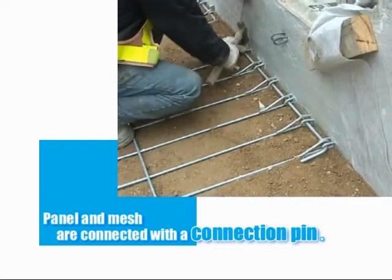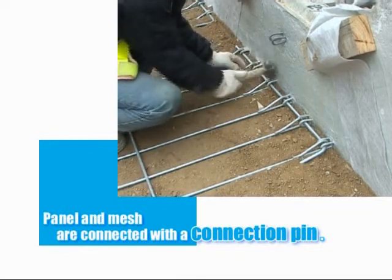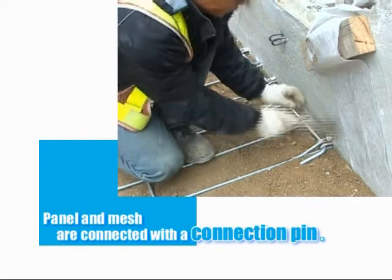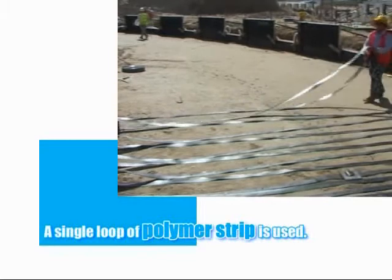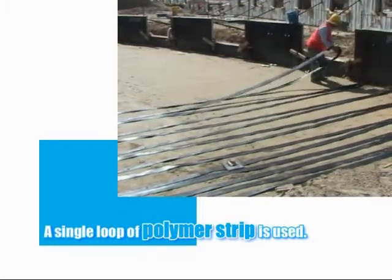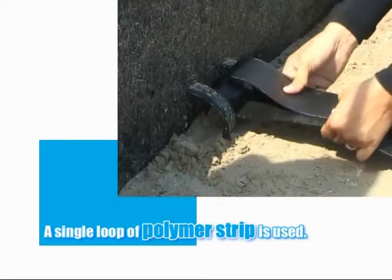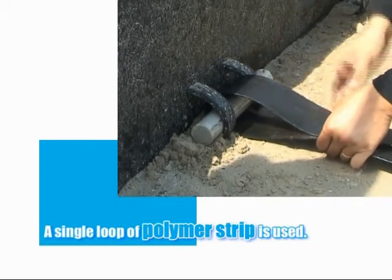Any slack is then manually removed from the mesh, whilst timber or plastic wedges are driven into place between the end loops and the panel to ensure that further slack may not develop, thus ensuring the panels do not rotate during construction. In the polymer strap system, a single continuous loop of polymer strip is run from the rear of the structure to the face and tied into the panels using a connector loop and toggle system, similar in arrangement to the clevis connector.